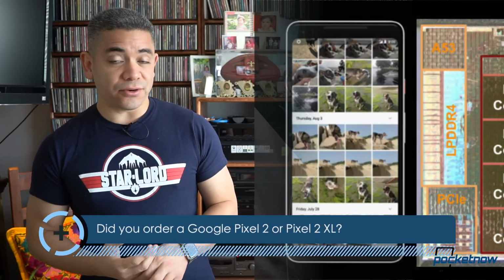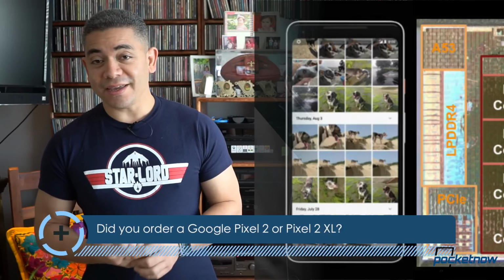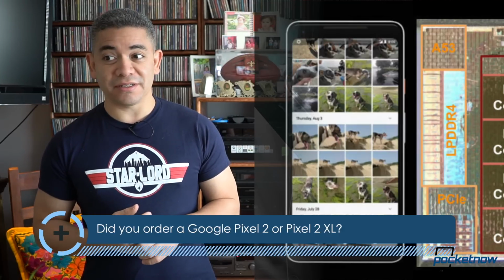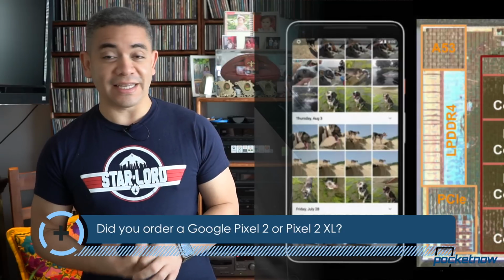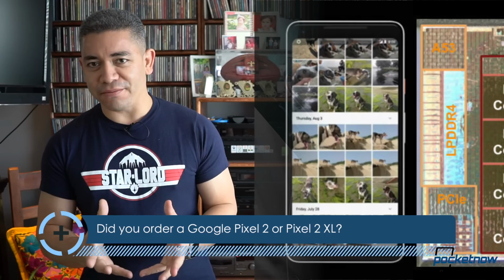But anyways, it leads me to the question today. Are you ordering any of the new Pixels? Which one did you pick, if so? In my case, my Pixel 2 XL is arriving soon. I can't wait to get it, and I can't wait to tell you more, mainly because I do love that HDR+. But leave us a comment down below. We'd love to know your opinion.